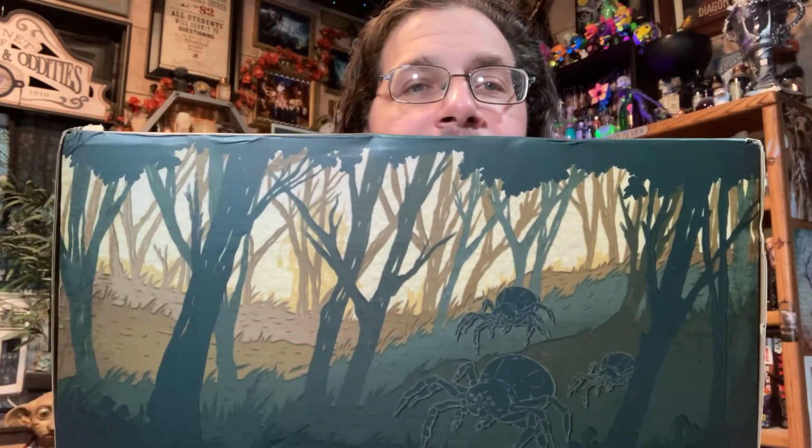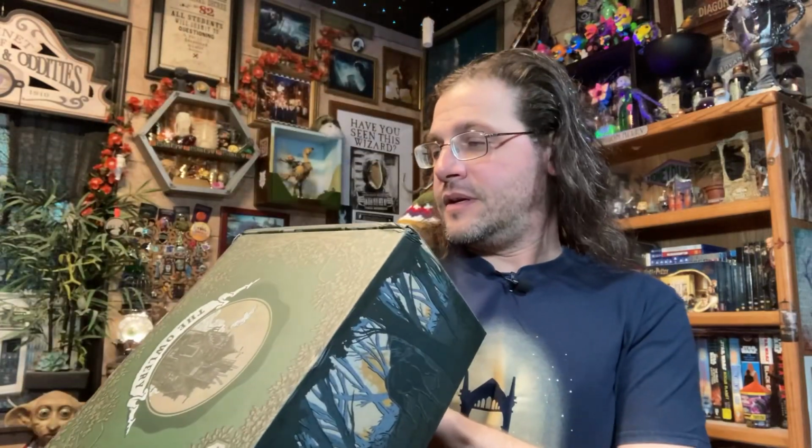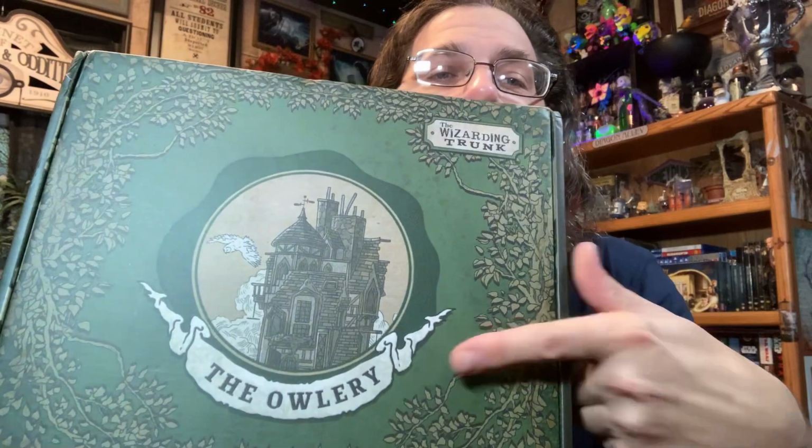So I don't know if that's what it is, but here's why I was thinking the Forbidden Forest: there we have some trees with some spiders, and there we have some more trees with a unicorn, and there we have some trees with a centaur, and there we have some trees. What is that, a Grawp? Or just a troll? But let's see what's on the bottom. Nothing, just says the Wizarding Trunk. And then we have all this foliage going around the outside. So that is what led me to think of the Forbidden Forest. And that, I guess, could be the Owlery. So maybe that's their logo.